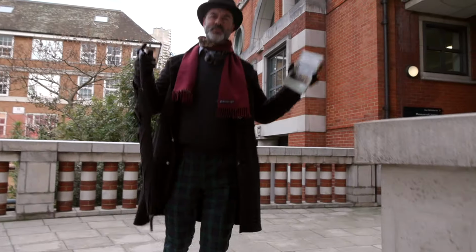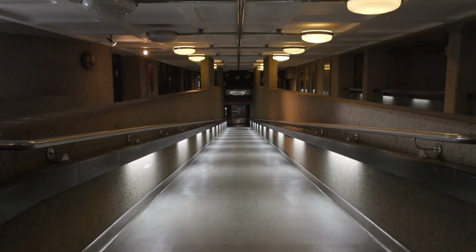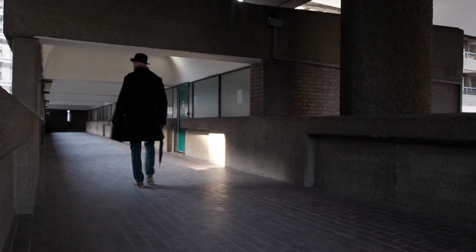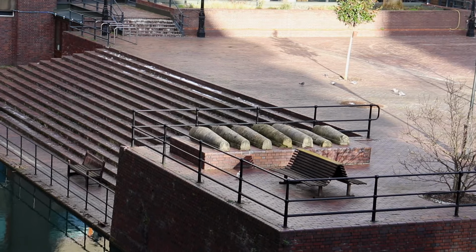Look at this. Up here is quite, it's just so futuristic. I feel like I'm in Blade Runner or RoboCop.